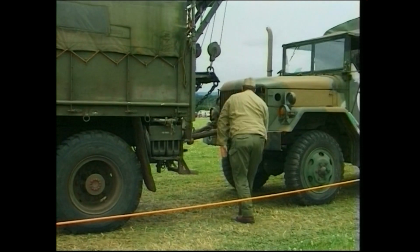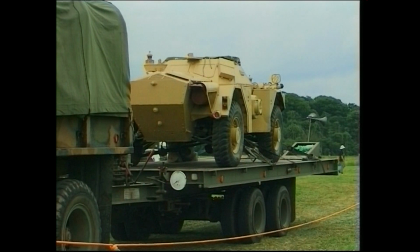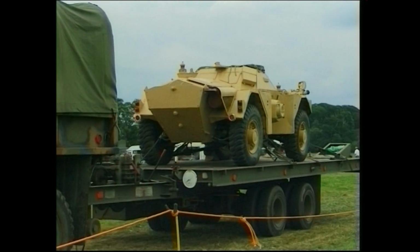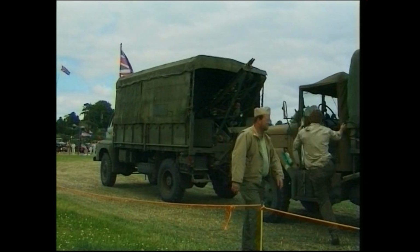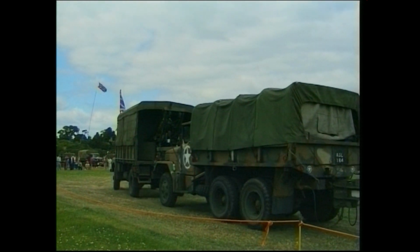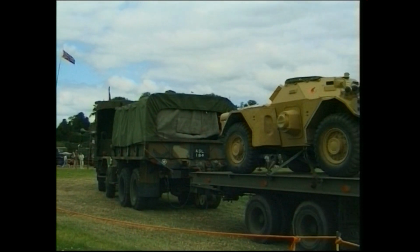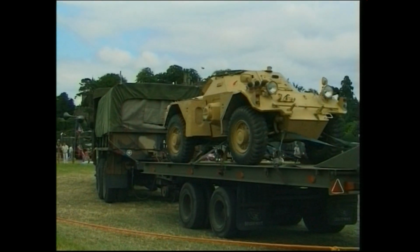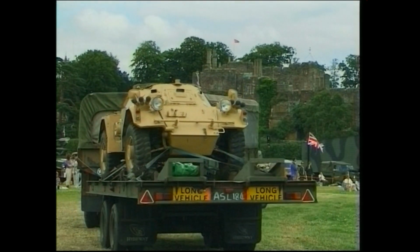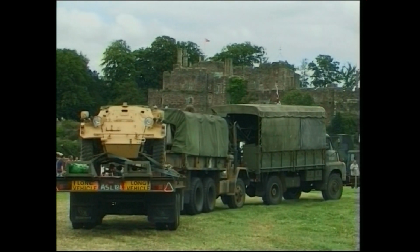So here we've got the RL Bedford, going to have a go at pulling a pretty heavy rail truck with its trailer and the turretless Ferret on the top. These Ferrets, some had turrets, some didn't. Fair bit of weight, fair bit of drag on the soft ground, but the old Bedford, stick it in four-wheel drive, and away it goes, no problem. And you probably get a little applause from the crowd. Not you as the driver, but the old lorry.